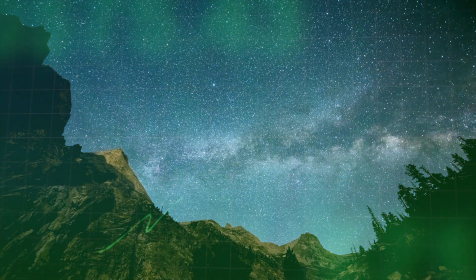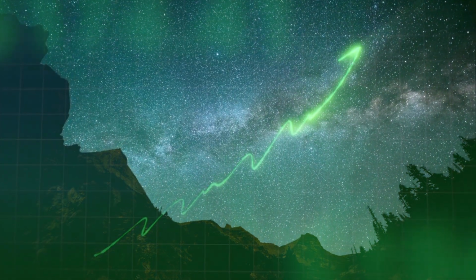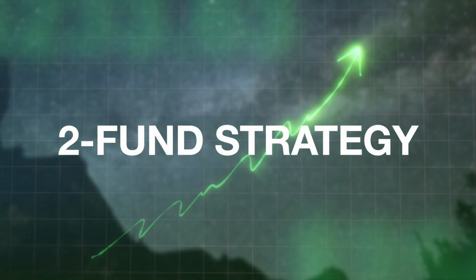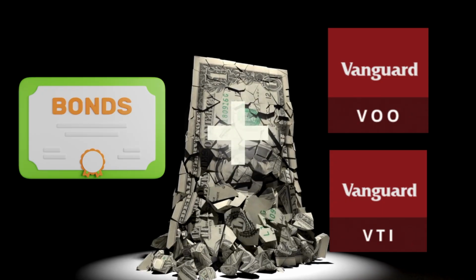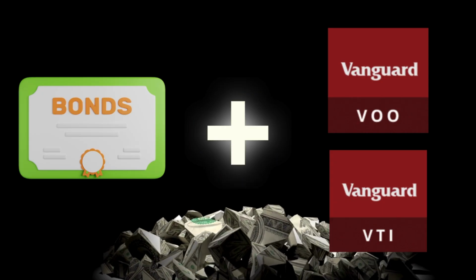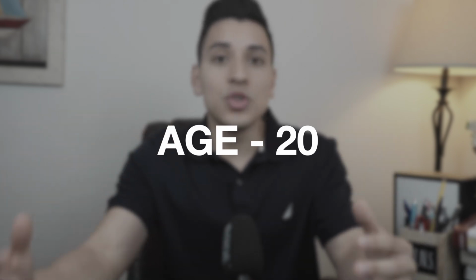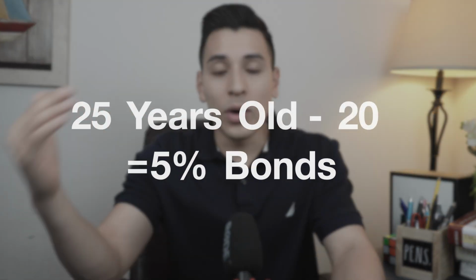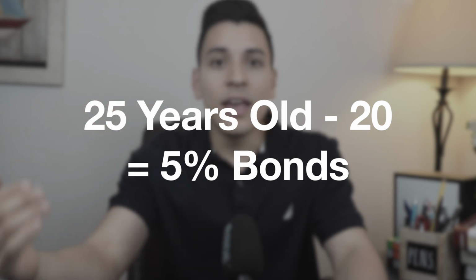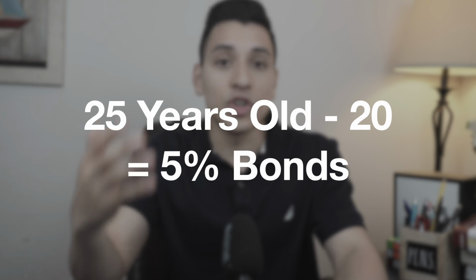Now, in no particular order, the second best ETF portfolio strategy is a step up from the one fund portfolio, and that is the two fund portfolio strategy. Traditionally, you would add bonds to a diversified ETF like VOO or VTI, and how you would calculate how much bonds you would have in your portfolio is by taking your age minus 20, whatever that number is going to be how much bonds you should have in your portfolio. So if you're a 25-year-old investor, you subtract 20, and you should have around 5% of bonds allocated into your portfolio.